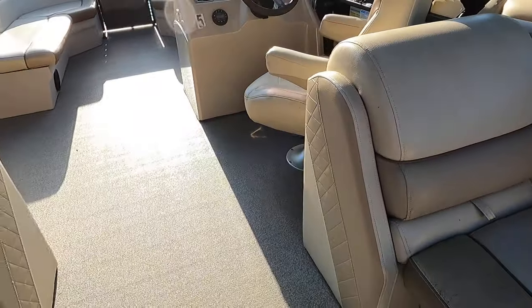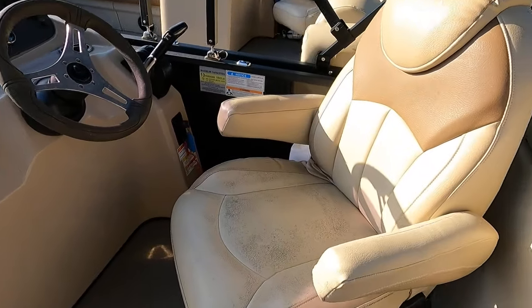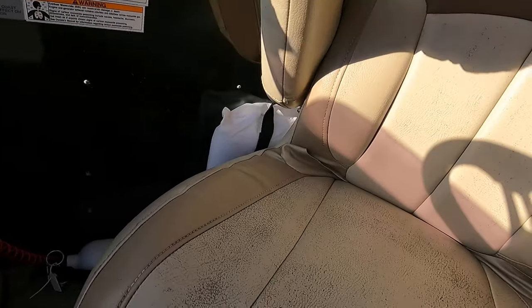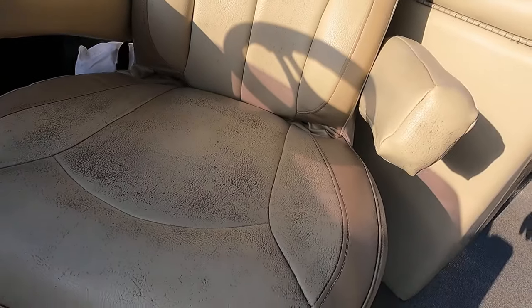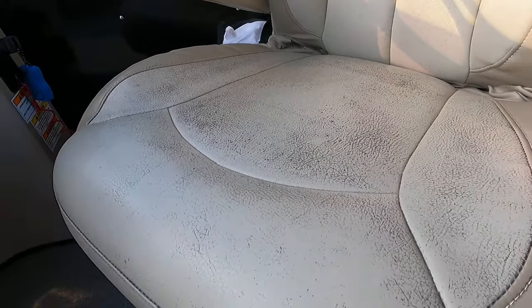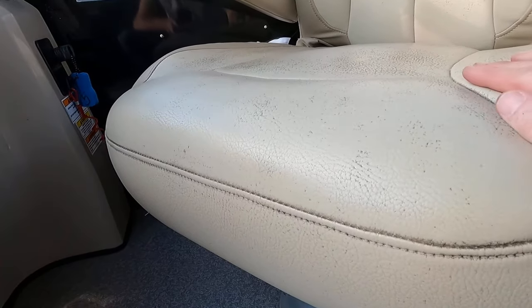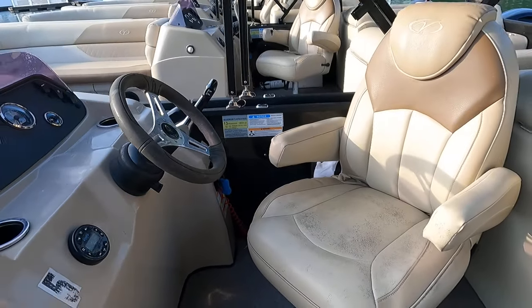Final wise, as far as our lounge seats go, all those look good. How's our driver's seat here? Seat arms look good. It's that same kind of extra fabric down there. Some of this staining up on this driver's seat is not going to come clean, I tell you. Got all your driver's seat hardware there.